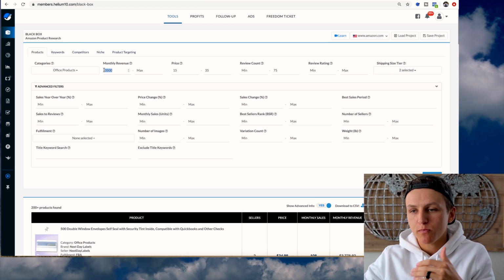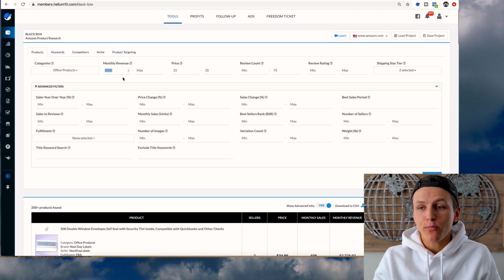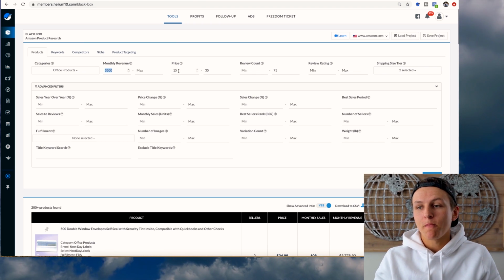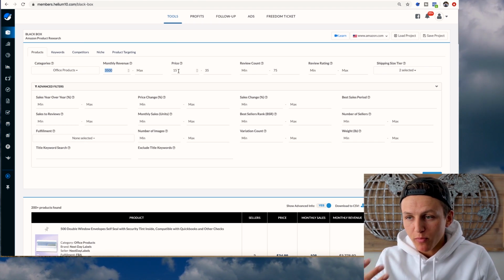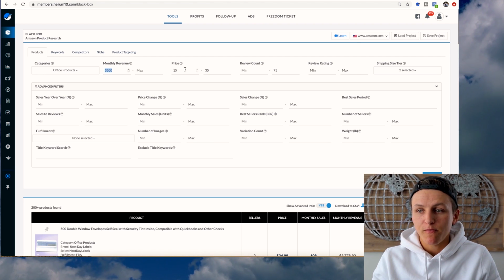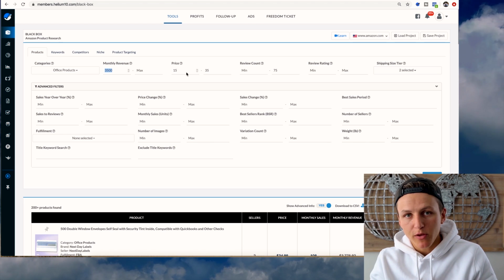Don't feel the need to just put 3,500 revenue. Maybe put 1,000, see what comes up. Maybe put 10,000, see what comes up. The price depends on how big your budget is. If you have a larger budget to start, then put the price between $30 and $50. If you don't have a bigger budget, then drop the price a little bit lower.